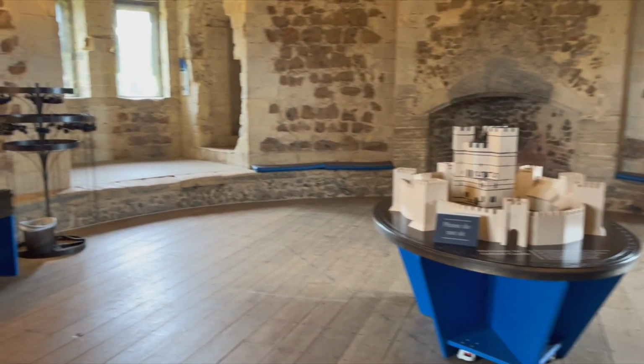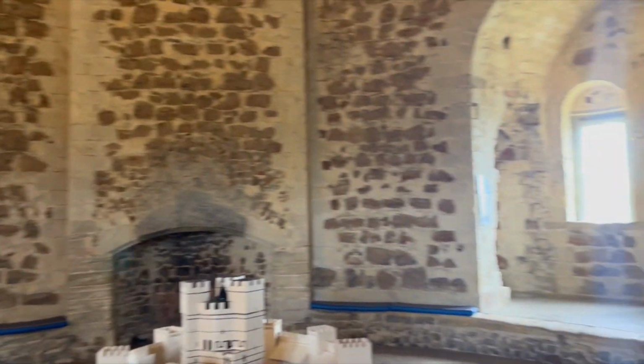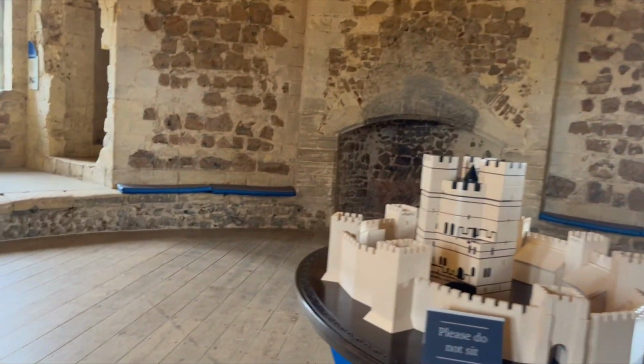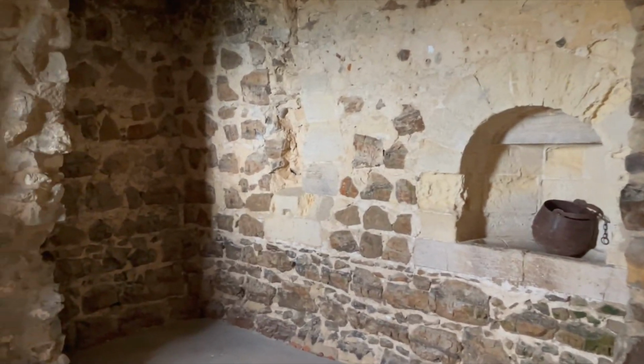So this is Orford Castle, and this is the main room, I guess. Okay, this is said to be the kitchen. Talk about spooky and dark. And who cooked in here? I mean, really? Seriously? Holy crapola. Oh, there's a little, oh my God.